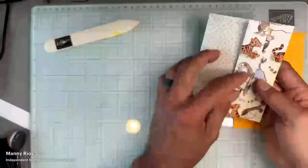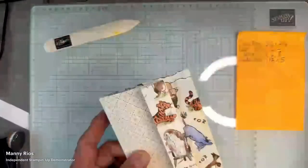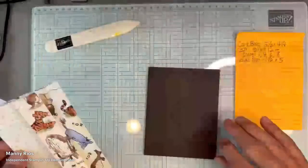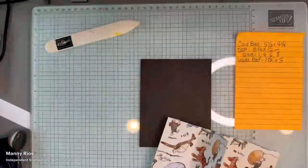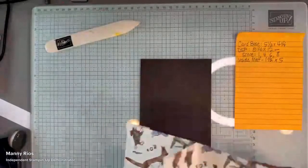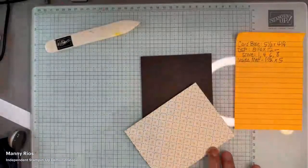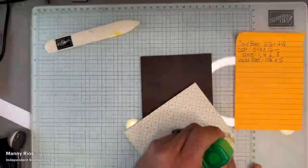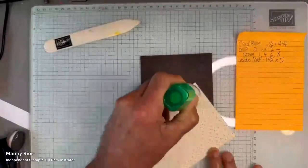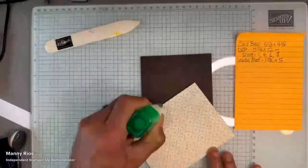All right, so now we have this, and we have this, and we have this. I'm going to bring back my early espresso card base, and now I'm going to glue this on here. Keep losing track of my glue. I think this one's almost out, so I should. All right.